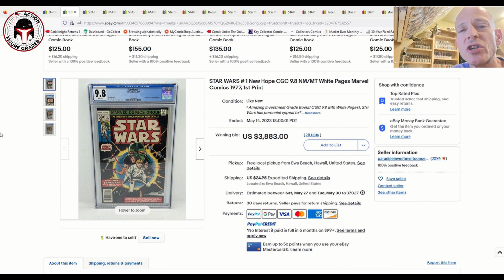And while I personally do collect 9.8s, I understand the argument that can be made that you're paying over 4 times the price to go just from a 9.6 to a 9.8 for some of these really big books. And for some people, it doesn't make sense. They can't justify the price difference. And I can understand that completely. It's just a big, big price discrepancy. And this price of $3,883 is actually down, believe it or not.